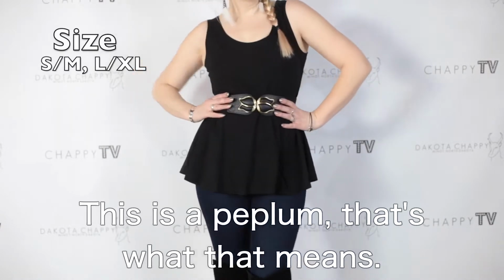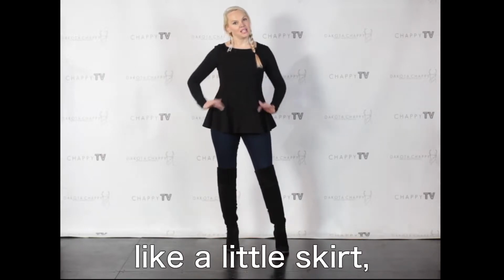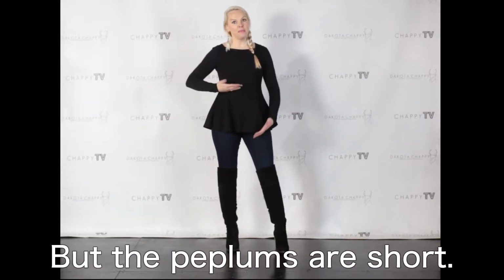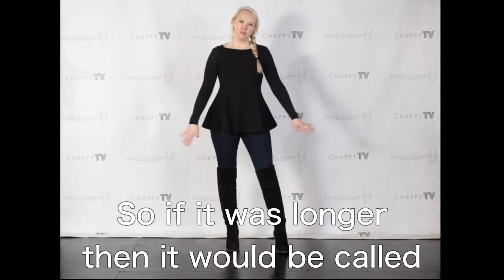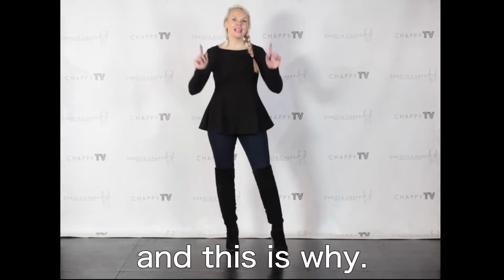This is a peplum. That's what that means. When it's fitted at the waist and then it kind of comes out at a little A-line, like a little skirt, that's a peplum. But the peplums are short, so if it was longer, then it would be called a skirt or a dress. But when it's short, it's called a peplum. And it is one of my favorite silhouettes, and this is why.